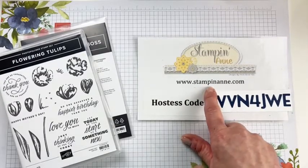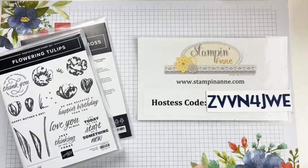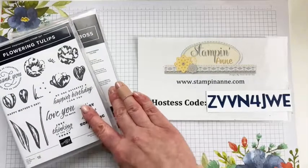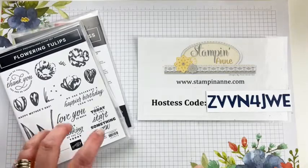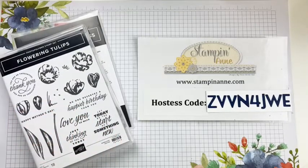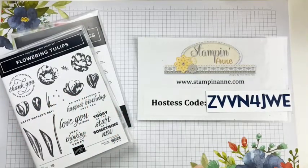My website is stampinan.com, and I just wanted to share a couple things with you guys. We're going to be creating with the Flowering Tulips bundle today. I shared a card today on my blog for the Positive Inkers Global Design Team blog hop, and I figured it would just be a fun card to make today. I have not inked this set up and really played with it very much, a little bit here and there, but I really like this set, and I definitely think it's worth a look if you don't have it. So that's what we're going to play with today.